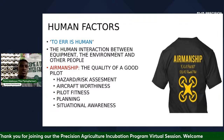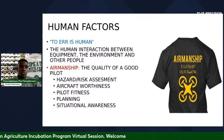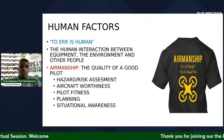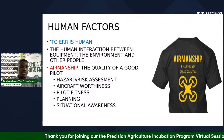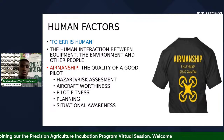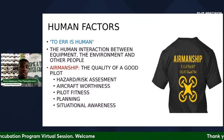When we say a pilot has good airmanship, is a distinguished airman, pilot or a remote pilot, like a drone pilot, it means that this person has very good quality, taking things into consideration, such as hazard or risk assessment.